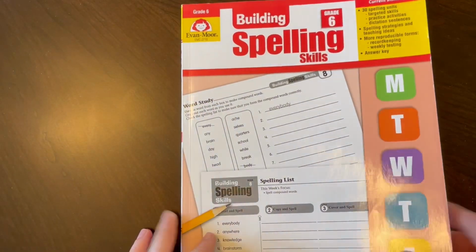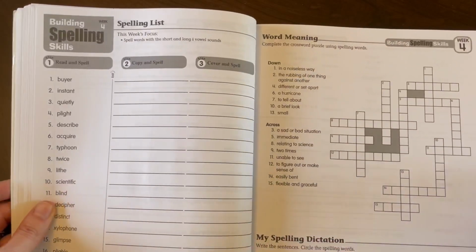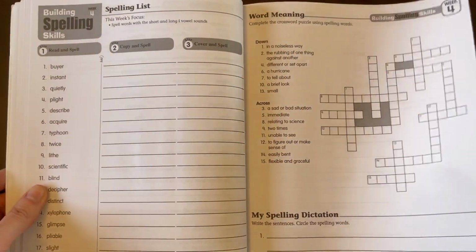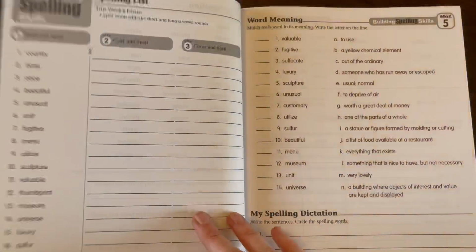With Evan Moor, I suggest if you have a decent speller or a strong speller, and you want to use them, go up a grade, just because their lessons are quite simple. But if you have a reluctant speller, I would say grade level would probably be perfect.